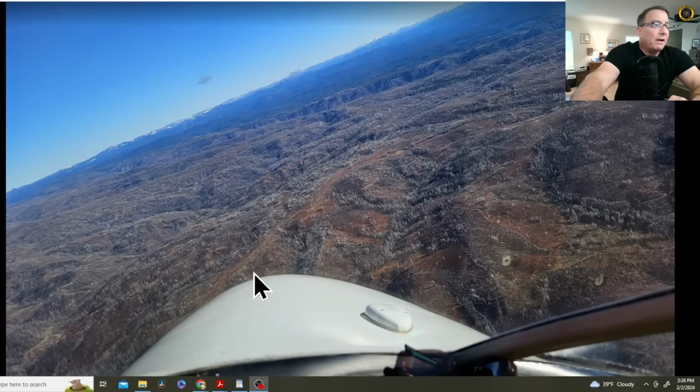And here you can see some evidence of reclaim logging. If they can get into here and get this timber out within a couple of years of it being burned, they can use some of this timber. But after a couple of years, the timber's too rotten to reclaim.